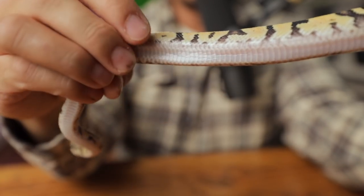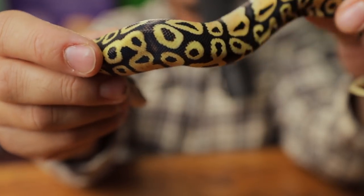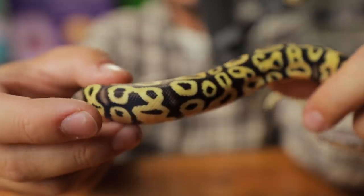There are several sections on this snake where it says 808. And 808 is not only the area code for Hawaii, but it's also, I know there's an 808 ball pythons out there. 808 ball pythons. I think this is your snake.